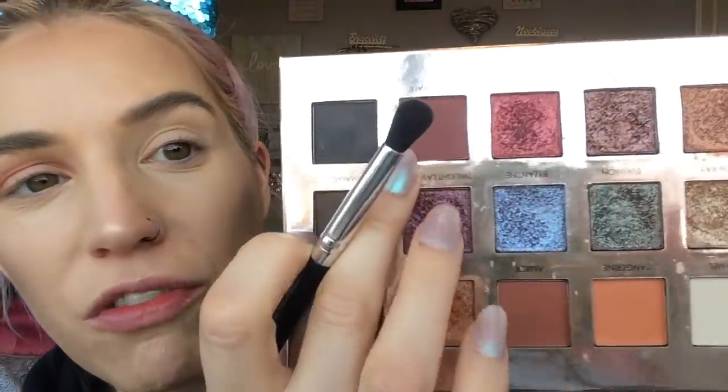Okay, so there we go. I really like that. Okay, so next I'm going to go in with Rose Veil, which is quite a deep dusky rose. I'm just popping this in my crease just below where I put the first shade. It's having a little bit of trouble blending, I'm noticing. I don't know if you can see, but it looks a little bit patchy. But we're going to give her the benefit of the doubt.